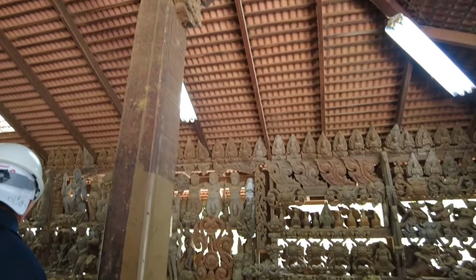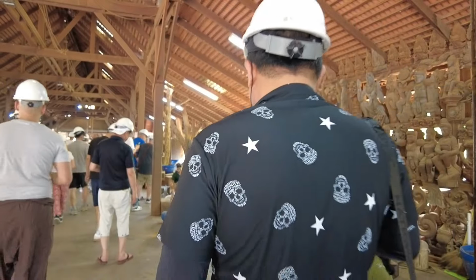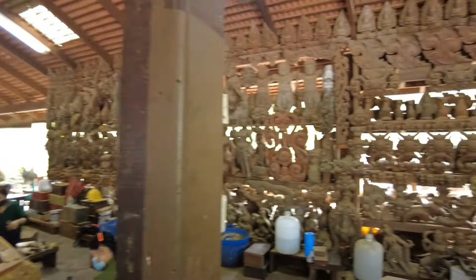Okay. And if you're wondering, everybody has to wear a hard hat because they consider this a live construction site or work zone. So it is what it is. Safety first, right? Cool.